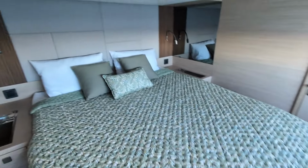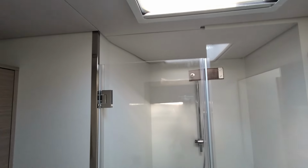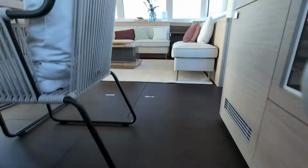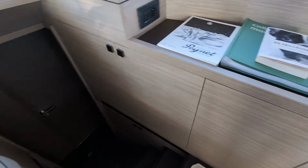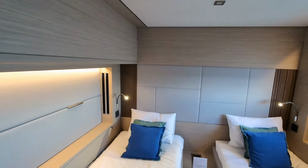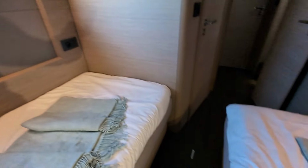Forward in the starboard hull is a guest cabin with a double bed, ensuite shower and head, and lots of storage again. Comfort and privacy for friends and family. Crossing over to the port hull, the mid-guest cabin is equipped with twin berths, ideal for family or friends. It includes an ensuite shower and head, ensuring everyone has their own space.